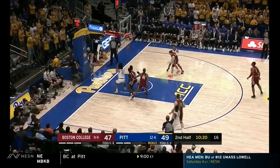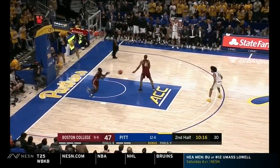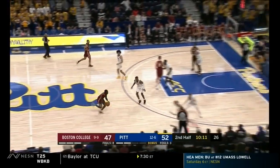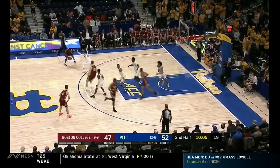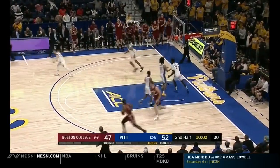Johnson's going to take a three. Hello, how do you do? We talked about Xavier Johnson. He has improved his three-point percentage this year. Doesn't take a lot of them. In fact, that's his first three-point attempt of this game. Yeah, he's been more a facilitator tonight with 7 assists. 52-47 Pitt. Nice maneuver by Popovich again.